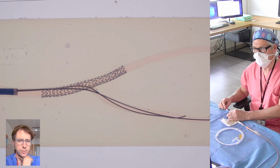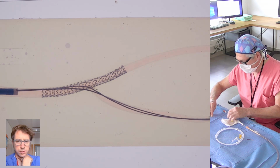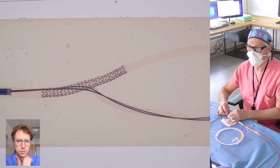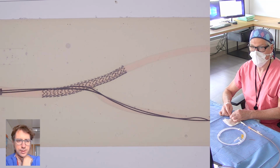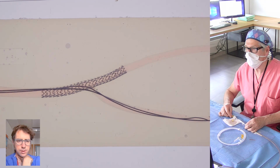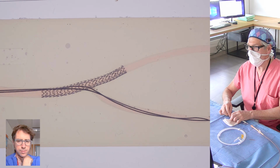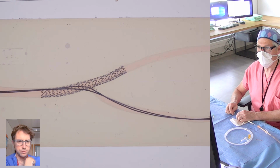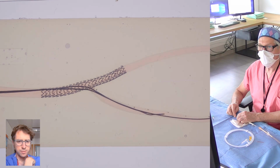Nice. Okay, so this side branch is not so easy. So what we can do is, you see now I'm pulling back the gel wire, and you see the attraction of the guiding catheter just by pulling back the wires. So this is what we call the left hand control. With the left hand, you are able to pull back the guiding catheter when you have this kind of attraction. Very nice.